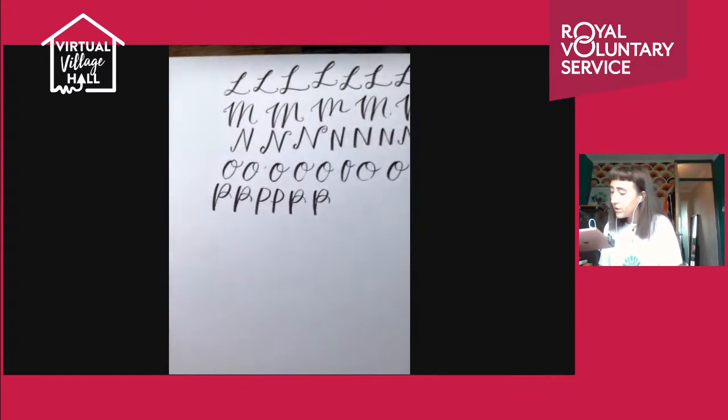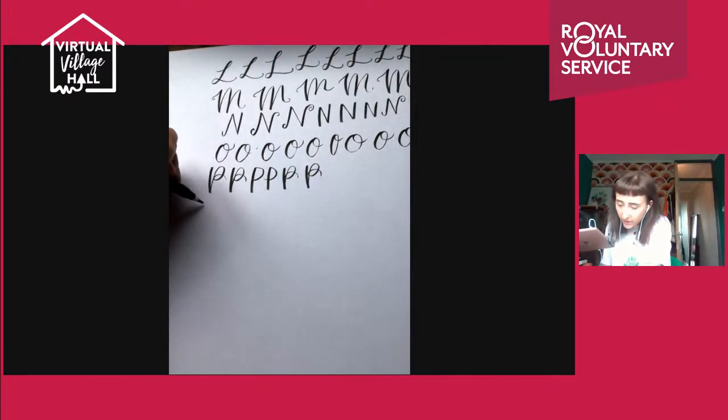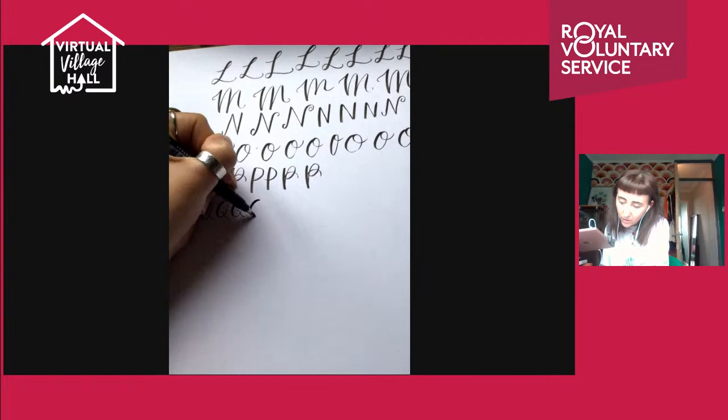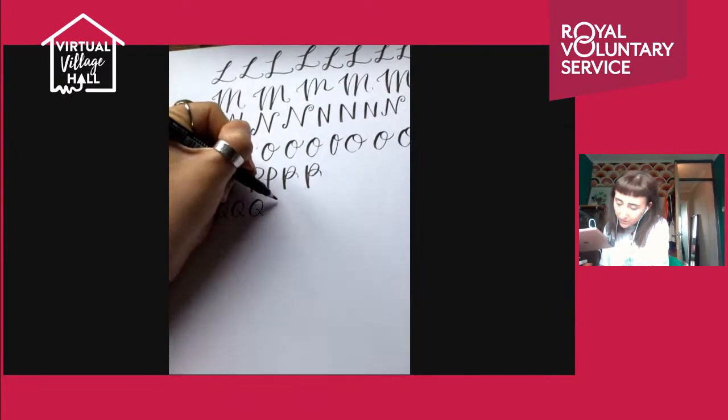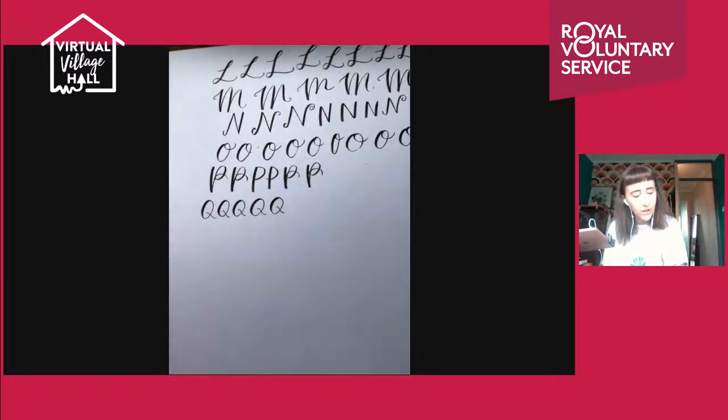Okay, now I'm going to do some Q's. I'm really battling on through these capitals now. Okay, Q's are really simple because it's an O without the flick, because the flick goes down here. So that lovely thick to thin line, and then a little motion there. Really lovely. Okay, not going to do many of those.